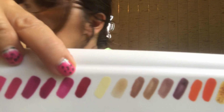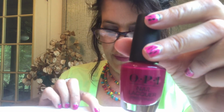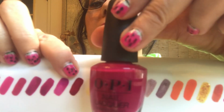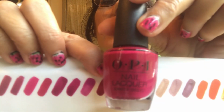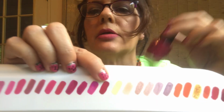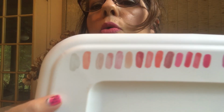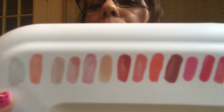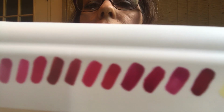And then last but not least on the pinks, I have Miami Beet, and I picked this up last fall. Great fall color. It's a beet color. Very, very pretty, deep, deep pinky red. I absolutely love that. So that takes care of the pinks and the berries so far. The video at the beginning has them all in order, from the very palest pink on through. You can see how they swatch so good, just really high quality, so whatever you like.